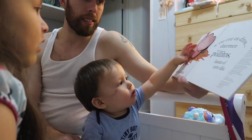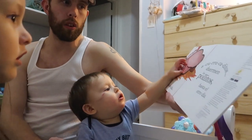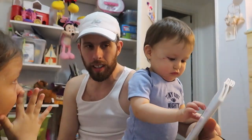Bajo sus dos alas, acurrucaditos, duermen los pollitos. Hasta el otro día.